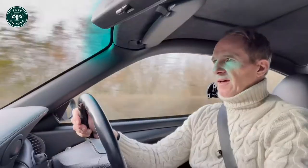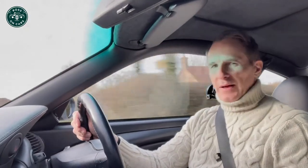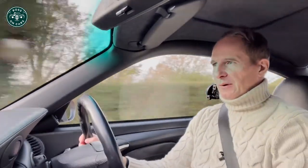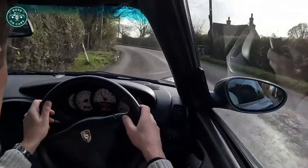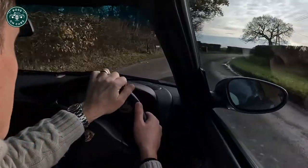You can just see how you would drive this to a track day, or drive it on a motorway, or just go anywhere with it, really. Take the kids to school. The secret of the 911's success, I suppose, is that it can do everything. This is a four-wheel drive as well, so it's even good in these country lanes in the winter. It can just pretty much do everything.